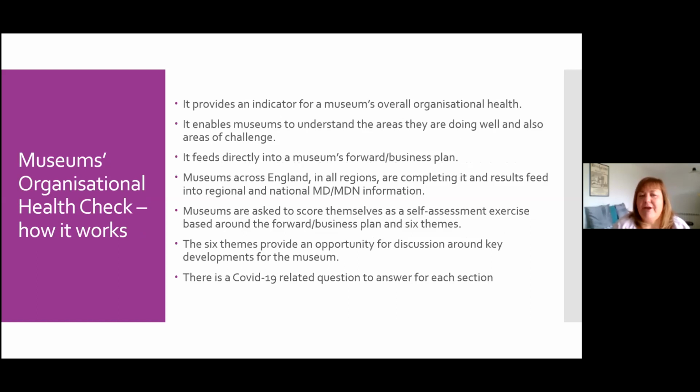Just carrying on from that, thinking about how it might work for you, as I've said previously, it provides you with an indicator of your museum's overall organisational health. I think with anything that's a self-assessment, you have to somehow manage to get some consensus of opinion of a few people to make sure that you're in the right ballpark for understanding it as an indicator. But it also enables museums to understand what they're doing well and their areas of challenge. We know it feeds into your forward and business planning, but it's also useful to know that museums across the whole of England, in all regions, are completing it, and the results are feeding into regional and national museum development and Museum Development Network information.